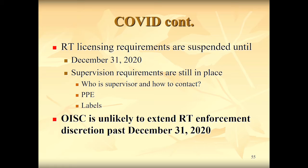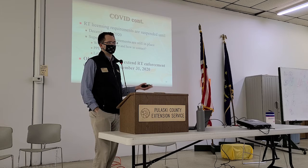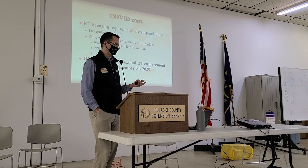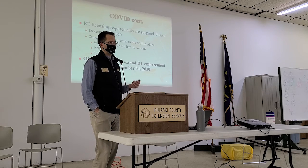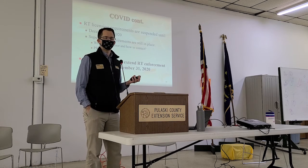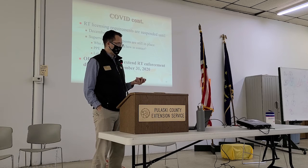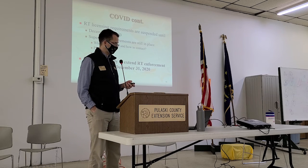All right, so one thing they did suspend was the licensing requirements on registered technicians. This is more on the commercial side, until the 31st, the end of this year. The supervision requirements are still in place. So they're going to have to be supervised by a licensed person, and obviously you're going to have to follow the labels because the labels are still in effect, and you're going to wear PPE because that's part of the label as well.